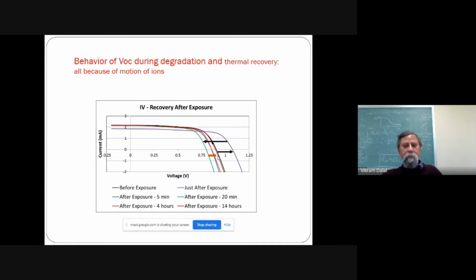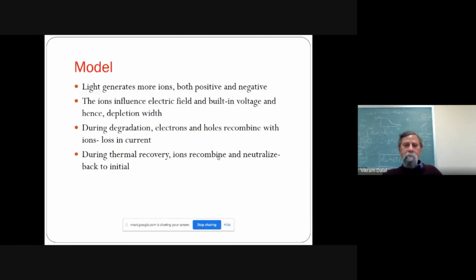It never happens with silicon, never happens with CIGS, never happens with telluride, never happens with gallium arsenide, because they don't have ions, and we do. So the model is light generates more ions, both positive and negative. The ions influence the electric field and built-in voltage, and hence the depletion width. During degradation, electrons and holes recombine with the ions, which is a loss in current. Electrons will recombine with the positive ions, holes with the negative ions. During thermal recovery, the ions recombine and neutralize and go back to inert.